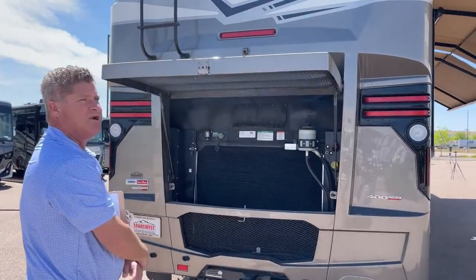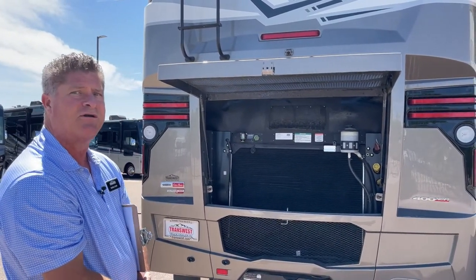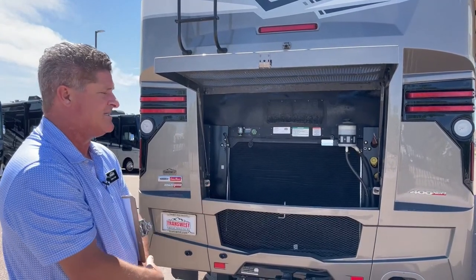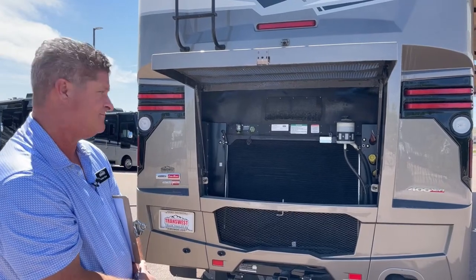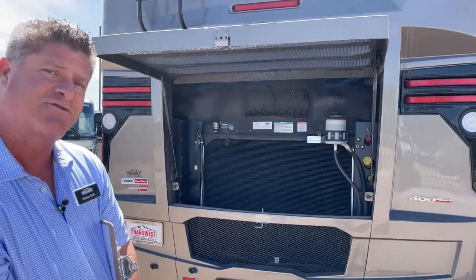The Ventana is built on the Freightliner chassis. It has 400 horsepower, 1,250 foot-pounds of torque, and it is the XCR chassis. It is an inline six. It does have an Allison transmission.